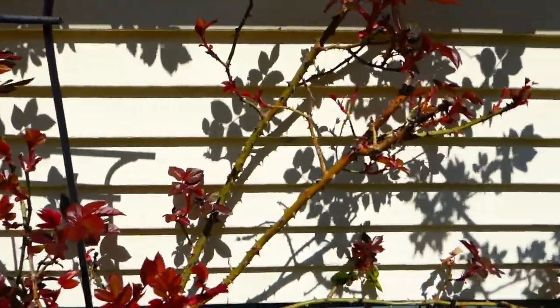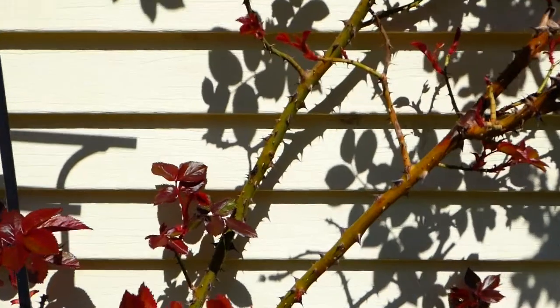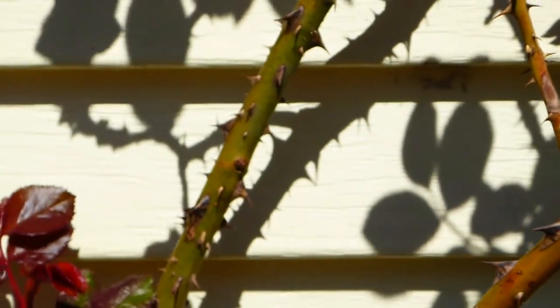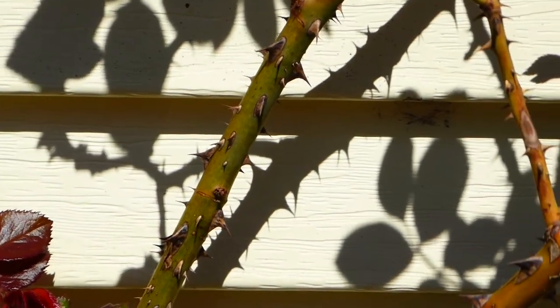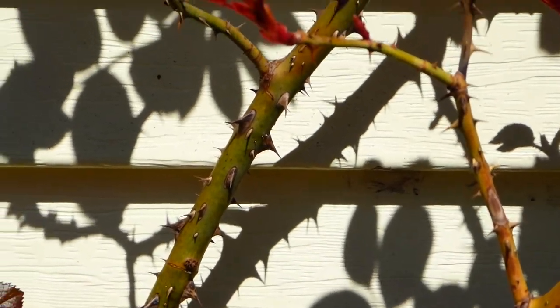I'm going to zoom in and show you some thorns. Oh, those are pokey. Yep. Rose bushes have thorns, see? See how sharp they look? But also how beautiful they look with the shadows of the leaves.